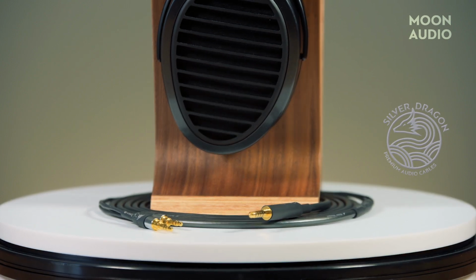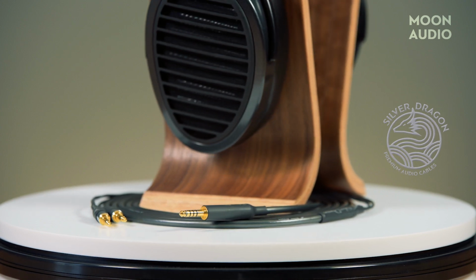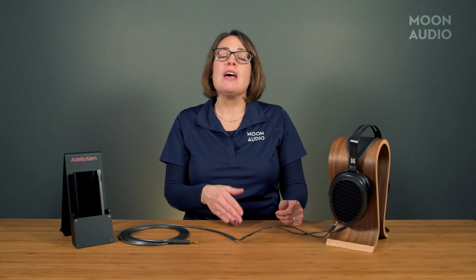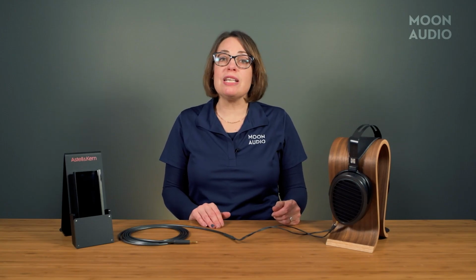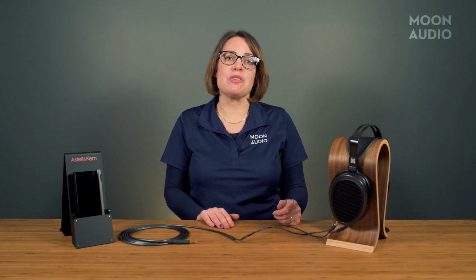The Stealth Magnets is a neutral warm headphone with plenty of detail, but not necessarily the level of crispness that some more critical listeners might desire. The Silver Dragon provides lots of clarity, which makes it a good fit for this headphone. It also tightens up the bass, a difference I could really hear between the stock cable versus the Silver Dragon. Dragon premium cables feature the same quality construction as standard Dragon cables, but with enhancements like premium connectors and solder.